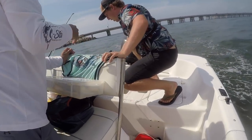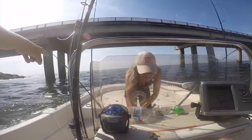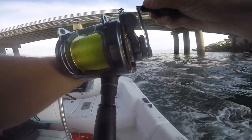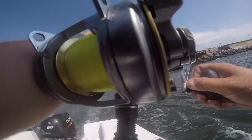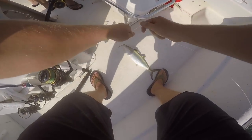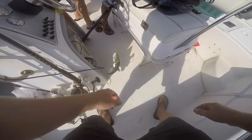That's cool stuff. Bam. Nice. That's how it's done. That's a fish. Double it up. Yeah, I got one. I know I do. I feel them. No, sir, that's Spanish. Oh, dude! Perfect. Good job. Jeff just got his first Spanish mackerel ever. Woo! Could have been the last round.